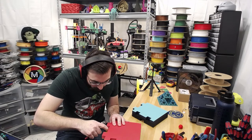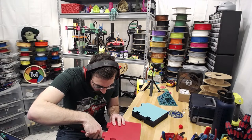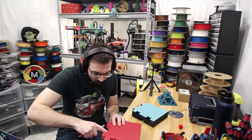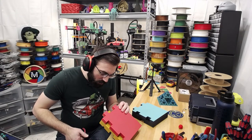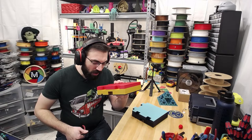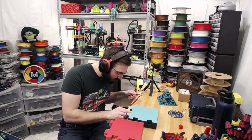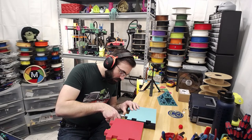It's actually a pretty good job, decent job bridging, but not good enough. Oh, I know what the issue is. The tree supports added little dots on the part, and that's making it hard to slide in.